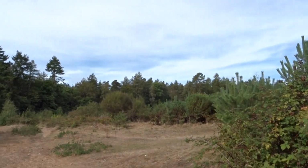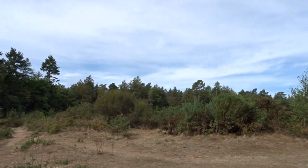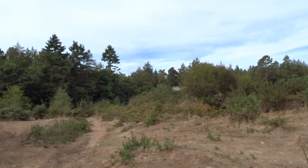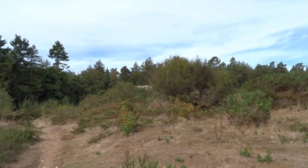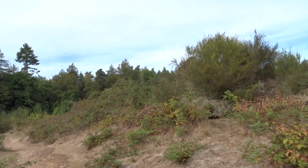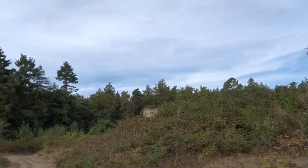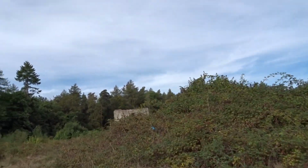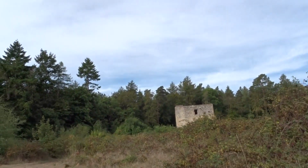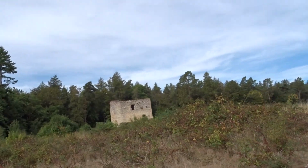I think there's evidence of horses coming through here. In fact, there's evidence of a lot of traffic coming through here. But you would come here, and this is called Thetford Warren Lodge. Thetford, clearly, because we're in the middle of Thetford Forest. And this was given to a local, what was known as a warrener. A warrener is somebody who looks after rabbits, basically. But it's a hunting lodge.